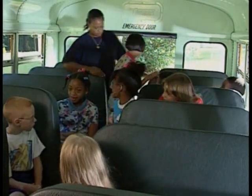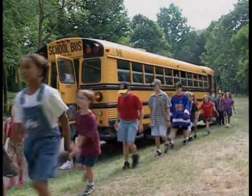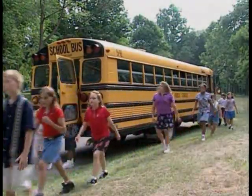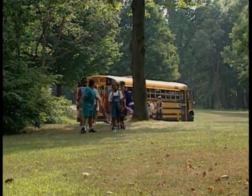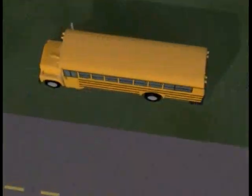Remember to bend your knees when you jump down. Duck your head. And remember that using more than one door means that more of you will be working as leaders and helpers. Now, if your bus is different from this one, your driver will show you how to evacuate using more than one door, like when you use the front door and a side door.